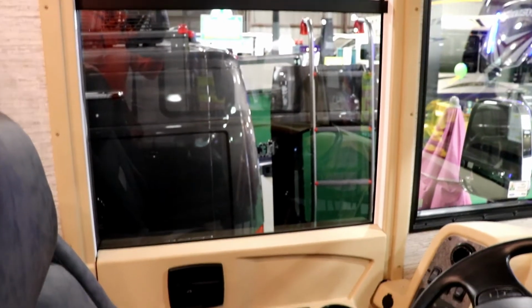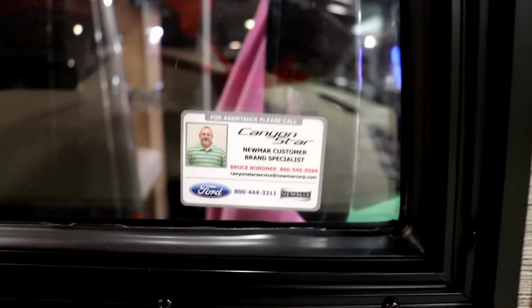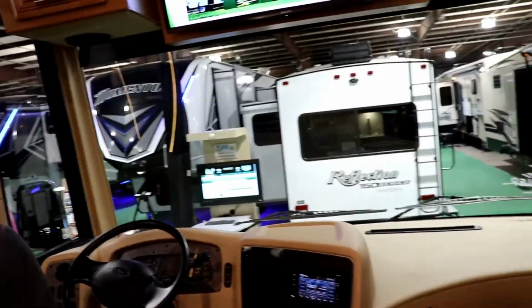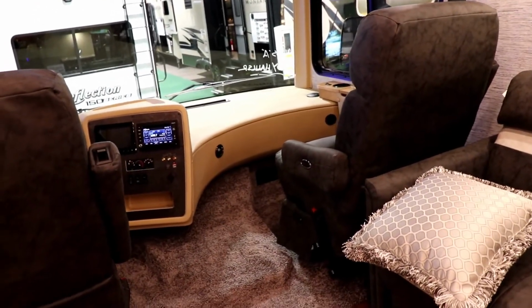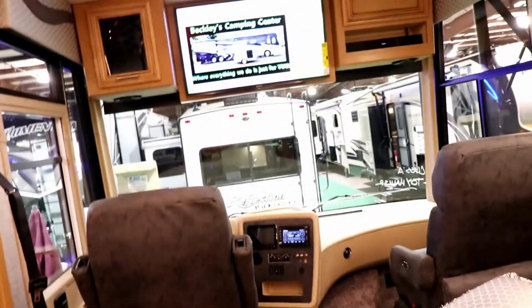Now this particular Canyon Star does have the door. Nice thing with that, when you put that window down, it is huge. You're able to get out, makes it easier for you to hand things out. And then another thing they have as well is they have the sticker up in this front window. And that guy there, it's a 1-800 number, 24/7, you can get a hold of that individual. Both of these chairs are electric. The passenger seat has a footrest. You're able to spin them around to back here for you as well.